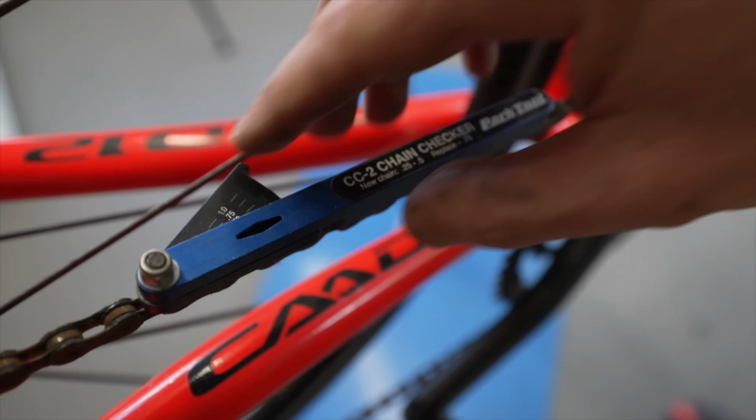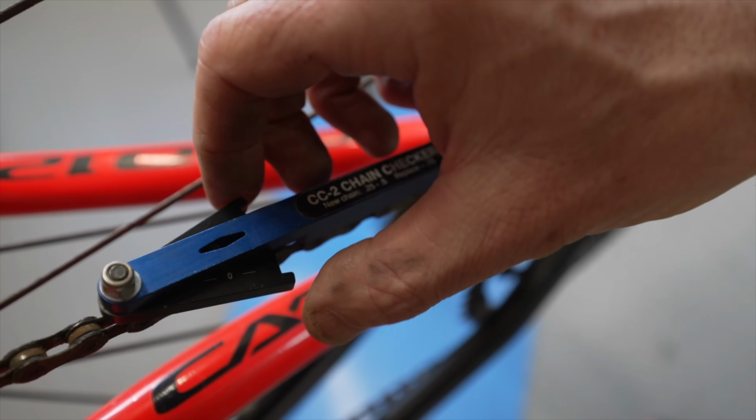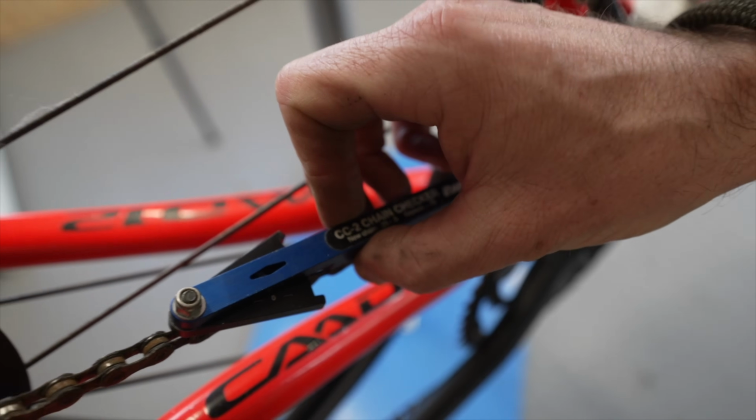Replacing a chain, cassette and chainring is an expensive job, and that would definitely be a sting in the tail of your new bargain second-hand bike, which won't be a bargain anymore when you buy new parts for it.